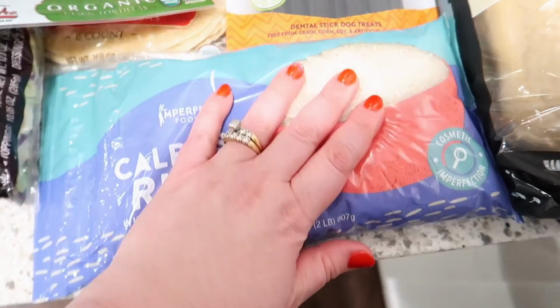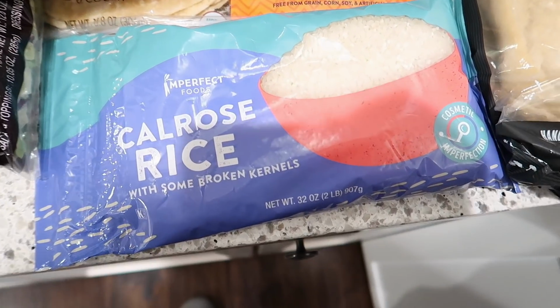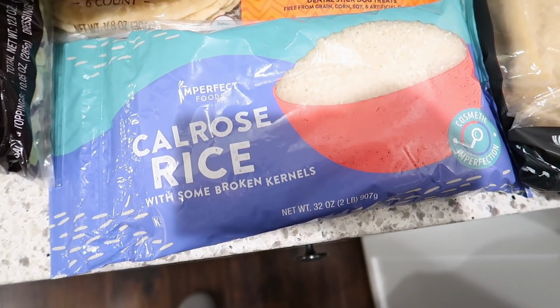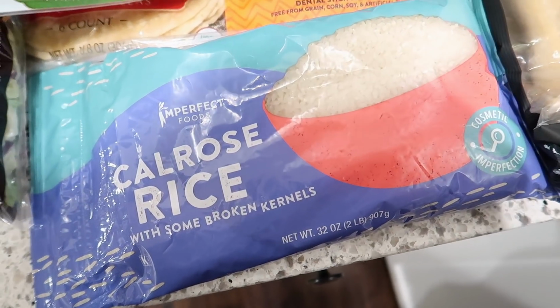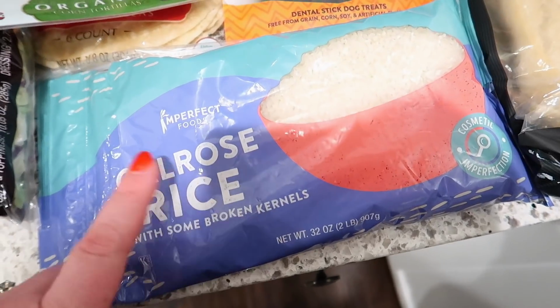And then I haven't asked my sister if she wants this yet, but she did mention to me that she likes the rice on Imperfect. And so since I was ordering, I just went ahead and got a package. If she doesn't want it, I'll keep it. But it's Calrose rice. I've never heard of that before, so I got that.